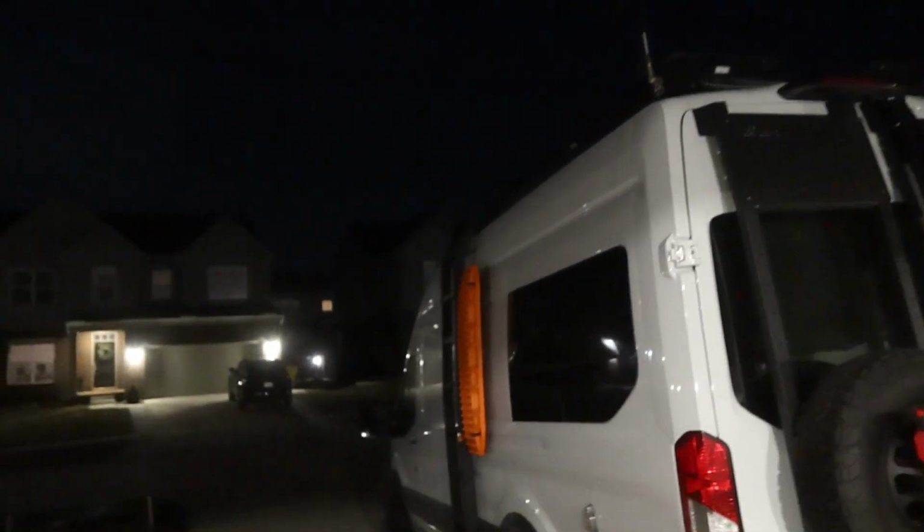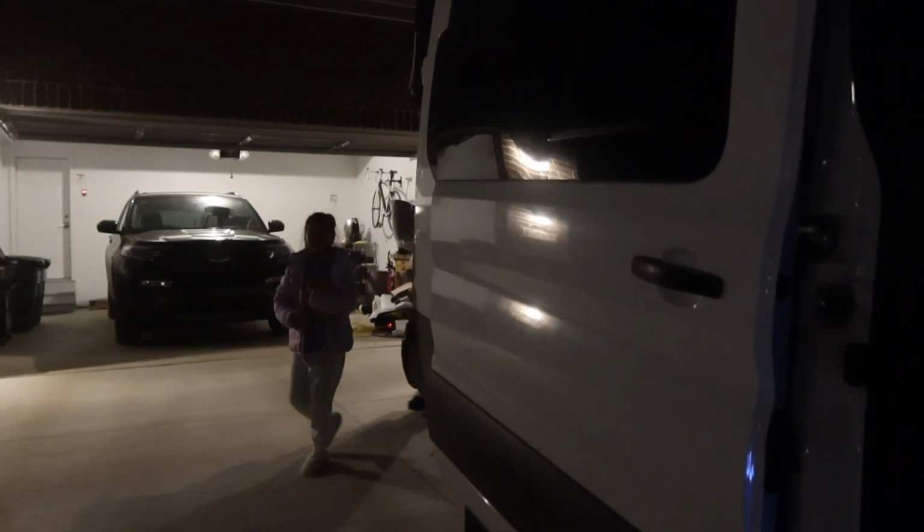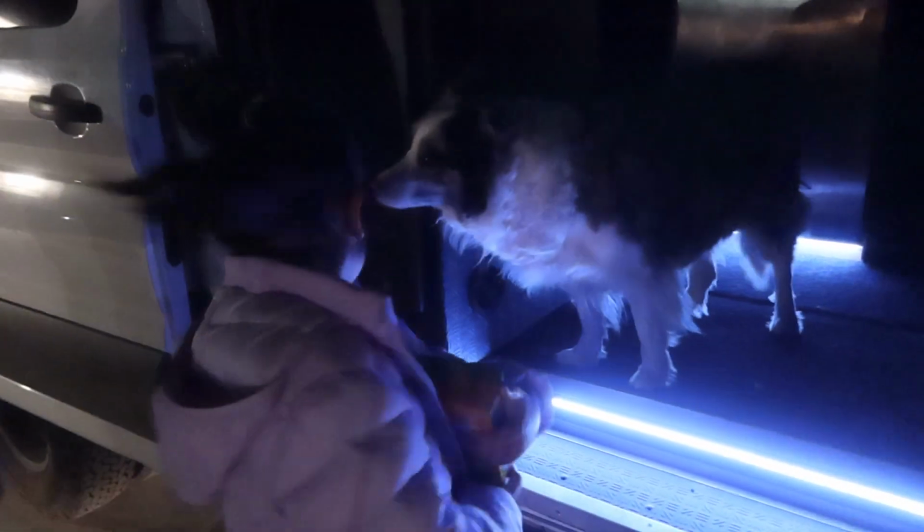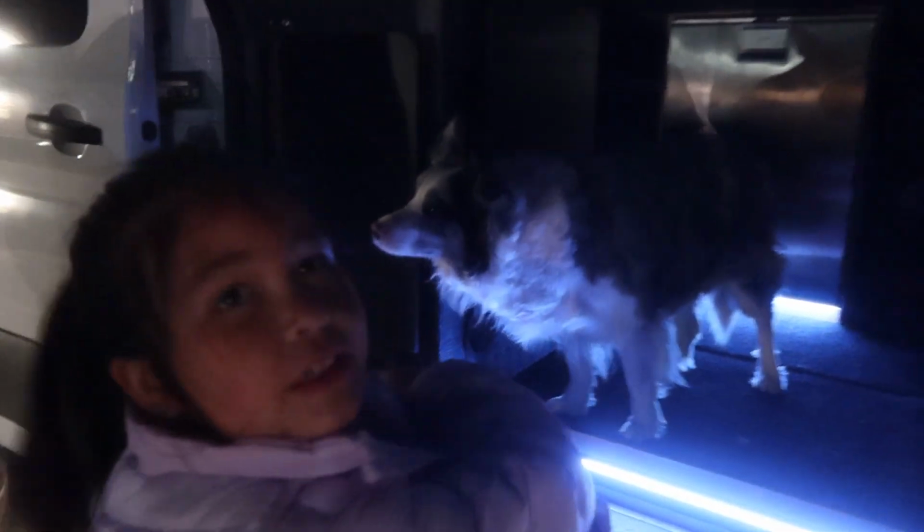So I blocked off all the windows here, so we shouldn't be able to see any light coming in. Okay, go on in. Can't wait. Oh God, my books fall out. For a second, I thought there was a dead owl under the tire. A dead owl? That's kind of a weird thing to guess about.